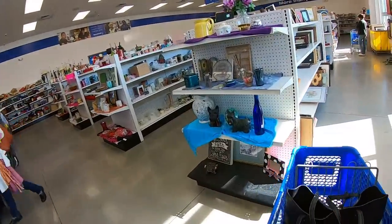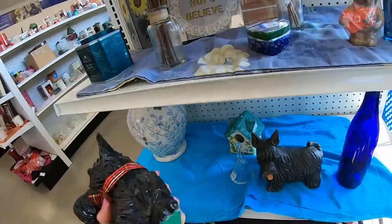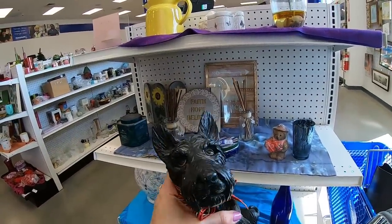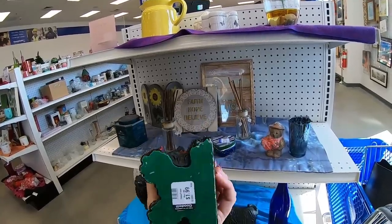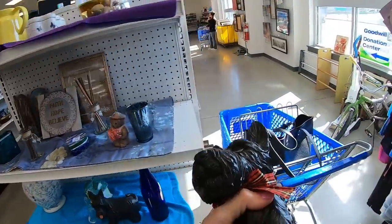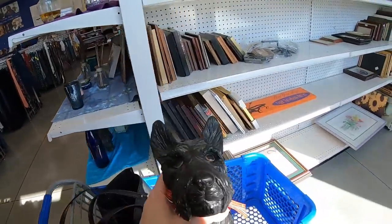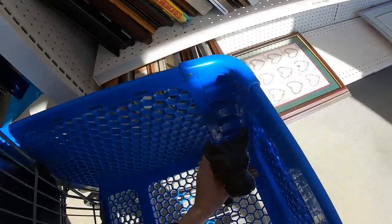Oh, I see a little Scotty dog. A couple of Scotty dogs. These are Scotty dogs, right, guys? Oh, he's heavy. Oh, he's a bookend. Oh, he's kind of cute. He's got a little chipping going on. It's a terrier. He's a bookend. $1.99. Where's the other one? Let's put him in the cart and think about him. I think his ears are good. It's usually the ears that are chipped. He kind of looks sad, poor little dog. Get in the cart, doggy.